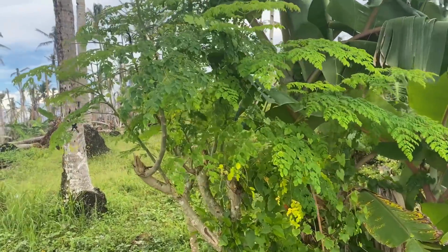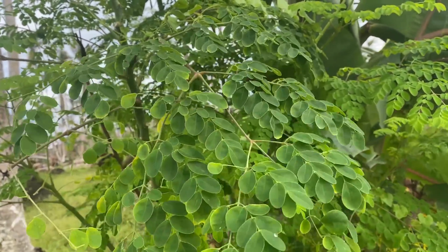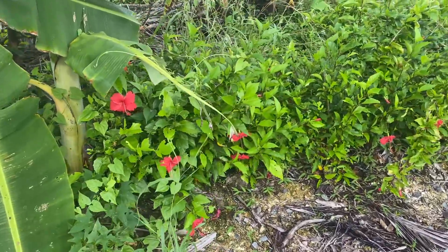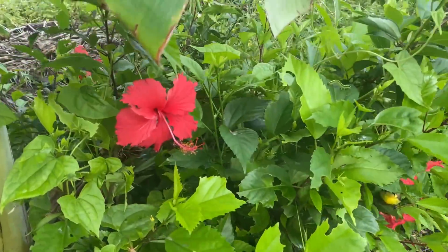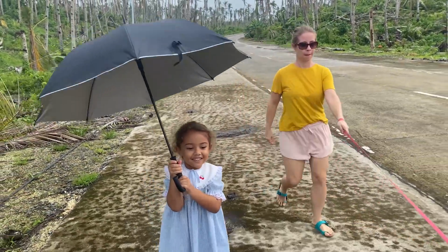Luckily our little malungai tree is still standing. It survived the 200-mile-an-hour winds and it is blooming with lovely greens. Put this in our pasta. This is nice, these flowers regrowing. Very pretty, lovely colours.